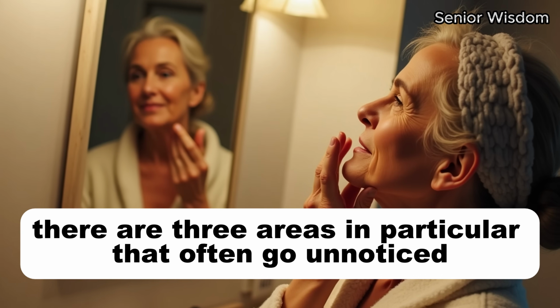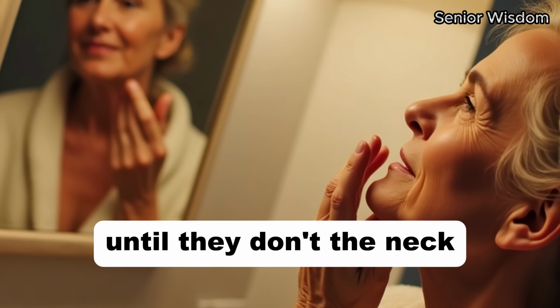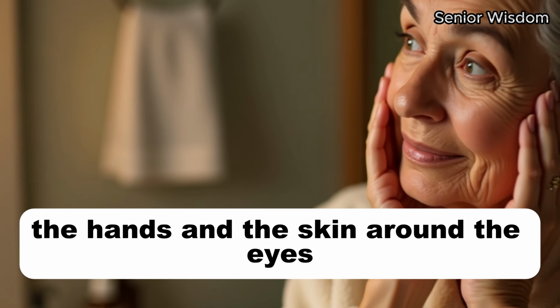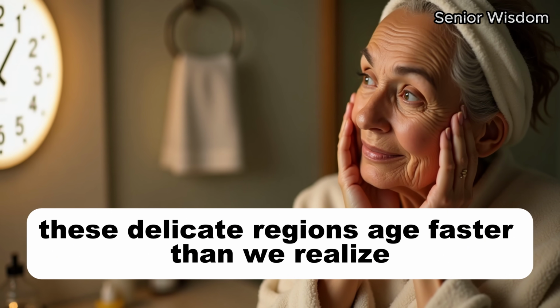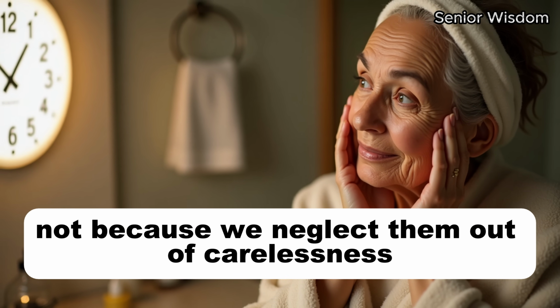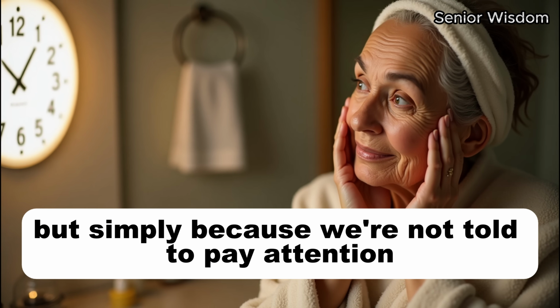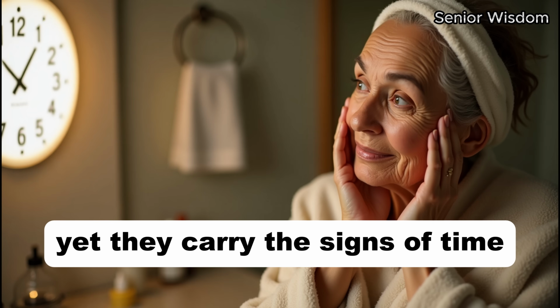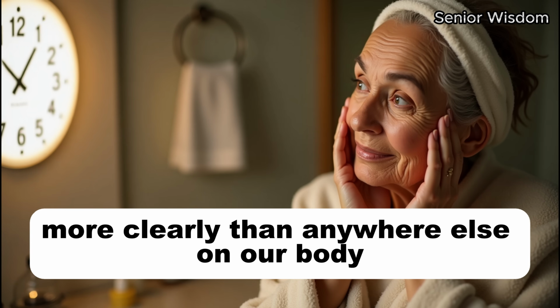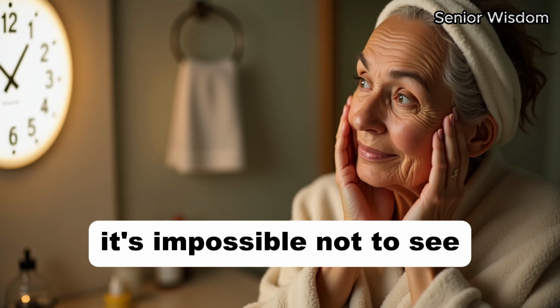There are 3 areas in particular that often go unnoticed until they don't: the neck, the hands, and the skin around the eyes. These delicate regions age faster than we realize, not because we neglect them out of carelessness, but simply because we're not told to pay attention. Yet they carry the signs of time more clearly than anywhere else on our body. And once you know what to look for, it's impossible not to see.